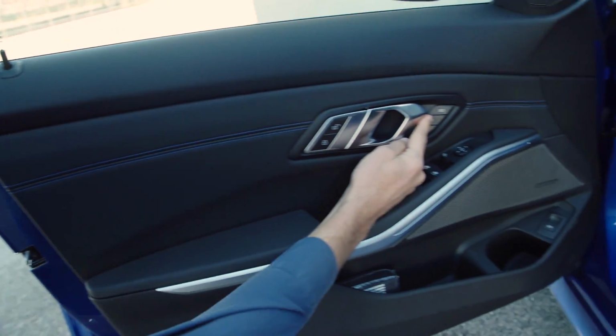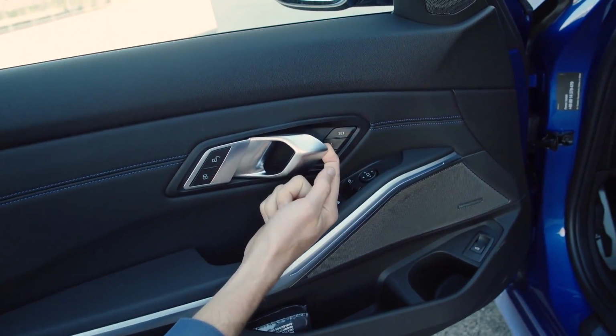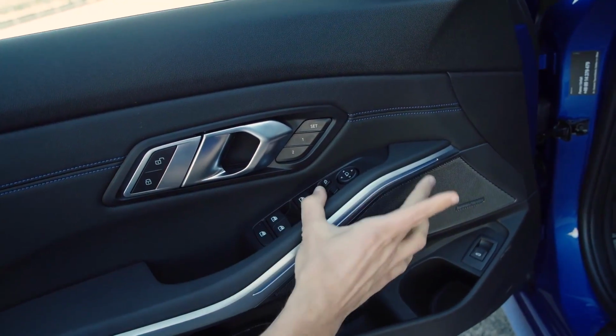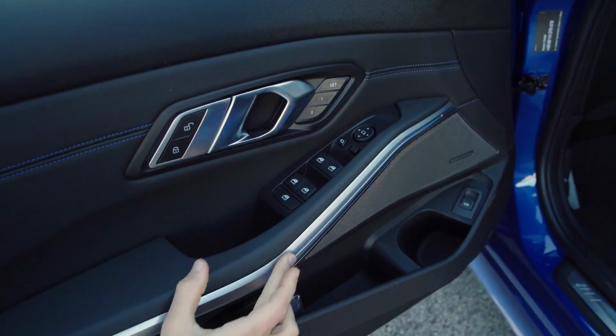Then the Hofmeister Kink, or Knick in German, then is also here at the inside of the doors. Very interesting design detail. Ambient light is right there, and it's also flashing red when the door is open.